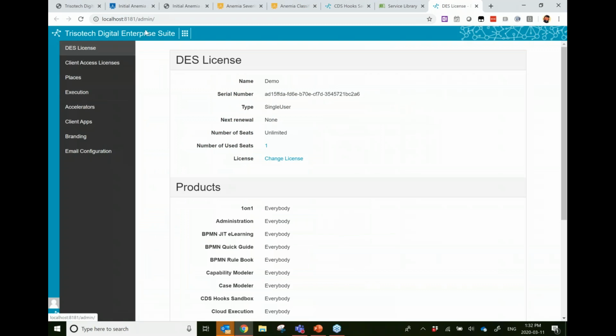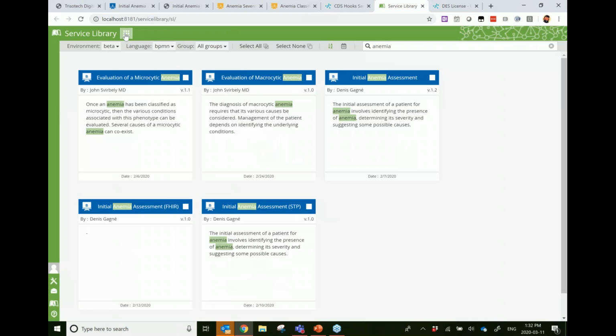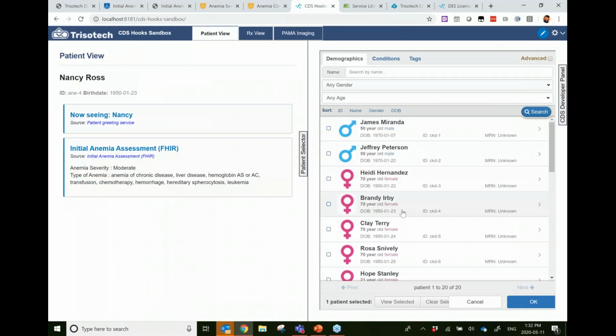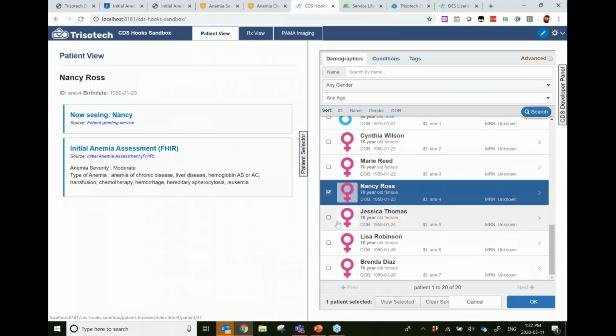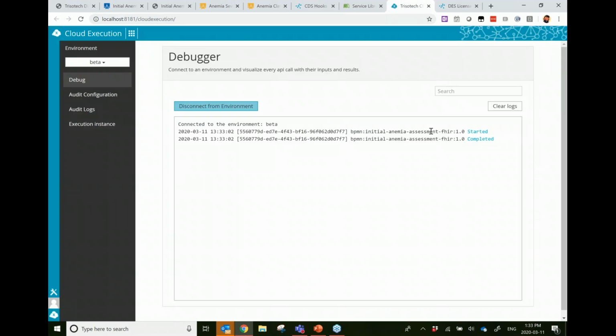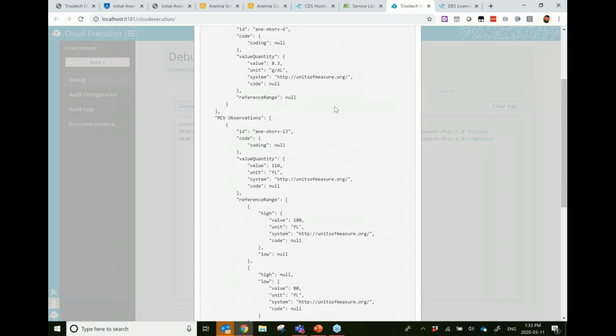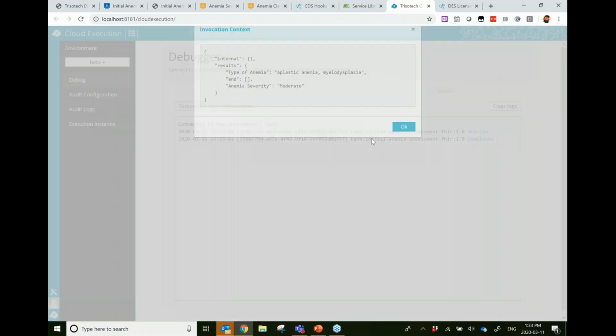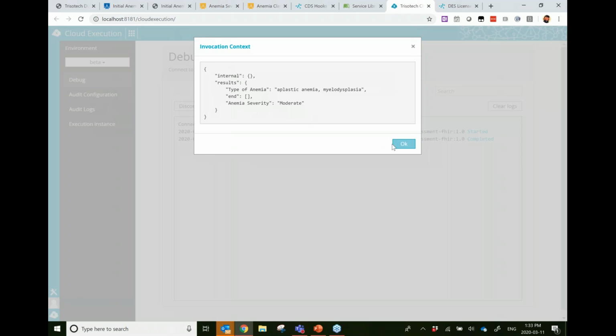Now, interestingly, all these services that are running, I can also look at them and in an anonymized way get the results. So from here, I can connect to this environment. And now when I'm running on a patient, so here, if I remove this patient and move to, let's say, Lisa Robinson, and I run this, I get the results here, as you would expect from the card, but in the background, the execution collects exactly what information was provided to start the service. So here I have the FHIR structure of what was sent to the service, and then I have the result, the CDS hook card return that is provided.